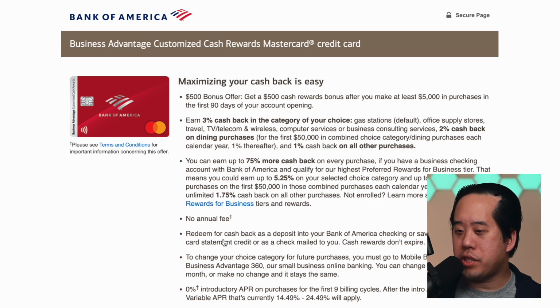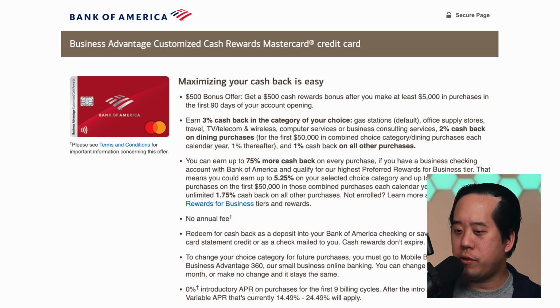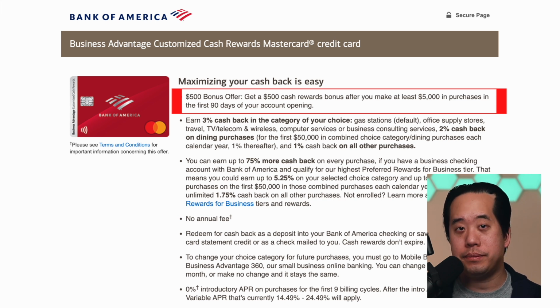Okay, so here we are on the secure page for the credit card application. Again, it's really important if you ever apply for a credit card to make sure at this point to confirm that the right sign-up bonus offer has been applied to this application. You can see here that I do have the right sign-up offer of $500 for $5,000 in spend in the first 90 days, so I'm good to go to continue this current application.